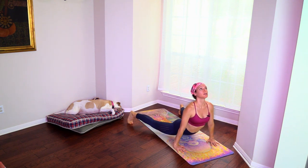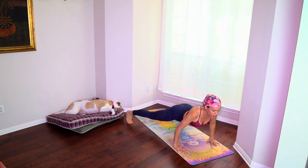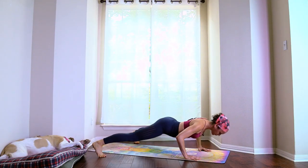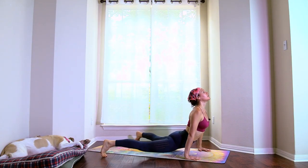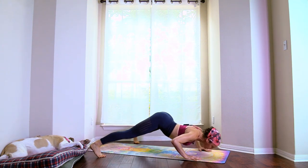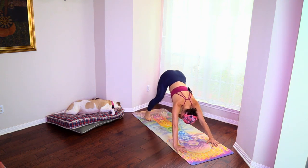Come through, look up. Pull the belly in. And reverse the move. Lower down, lift up here, exhale, reverse it. Lower down, and press it back and step in down facing dog.